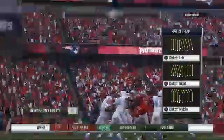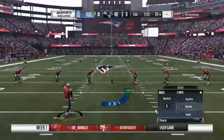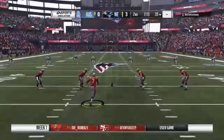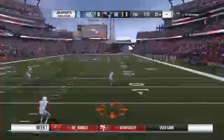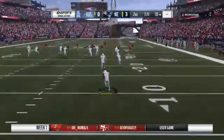And Gostkowski's kick is good, and the Patriots jump out to a 3-0 lead. So still no touchdowns in the first half, but we do have some action on the scoreboard with the field goal. So maybe now the mentality changes in this game, because anytime you can get to the red zone, if you don't come away with 6 points, you feel like it's a disappointment.